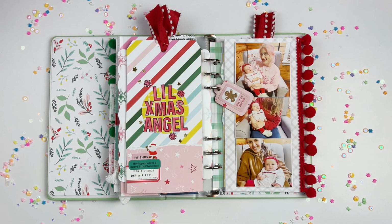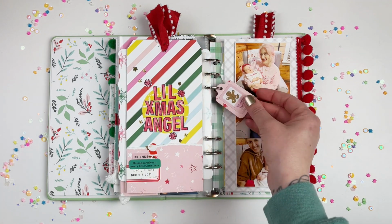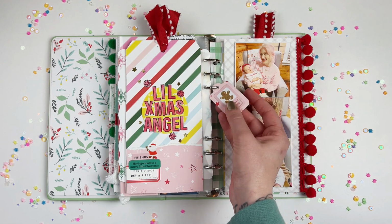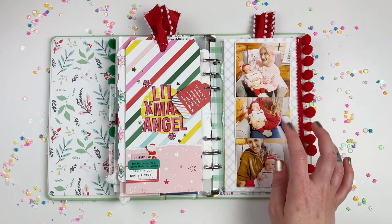Then for this story, this was about how I saw two of my best friends and my friend Casey's little baby, Andy, over the holiday. So I called it Little Xmas Angel, and I added in this cute little tag that says holiday baking and has a little quote on the other side. And then I have these three photos.